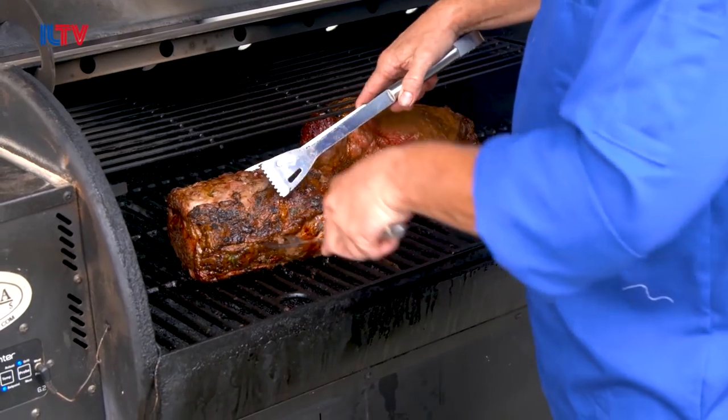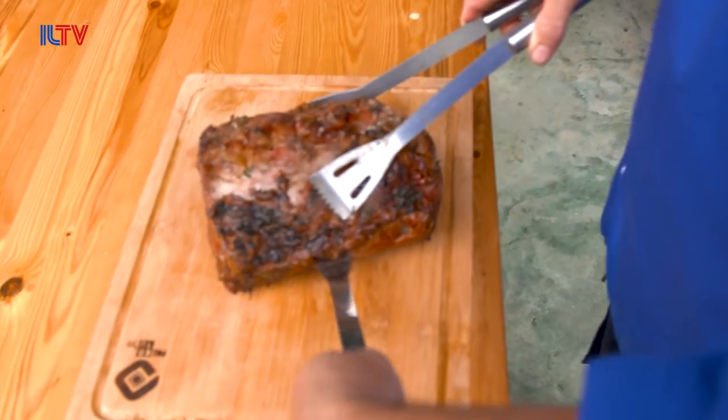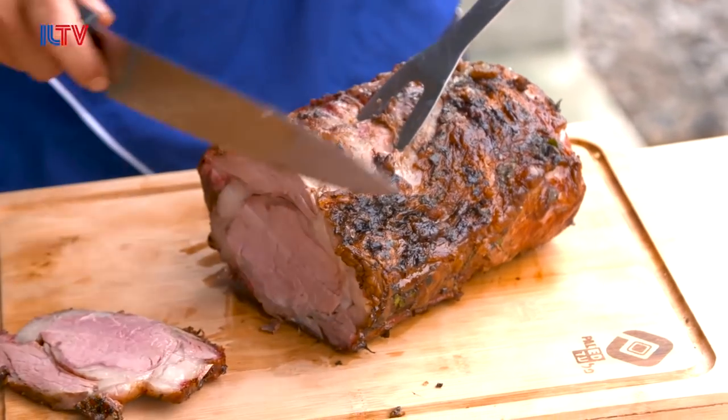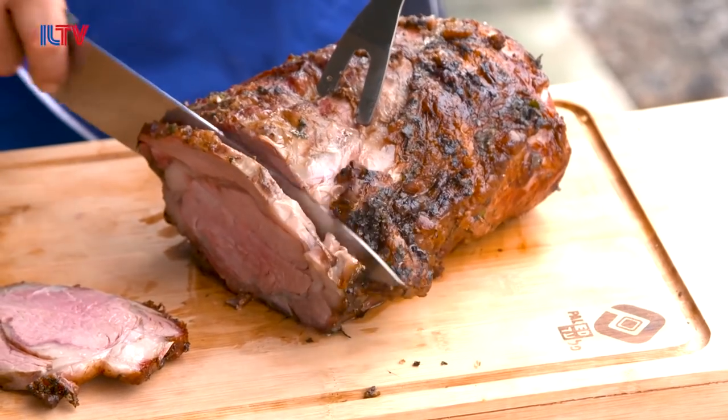Take this beautiful piece of ribeye out, lay it on the board, slice it, and look inside, look how moist it is.